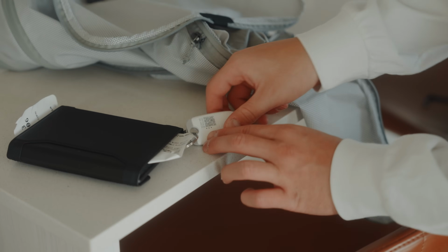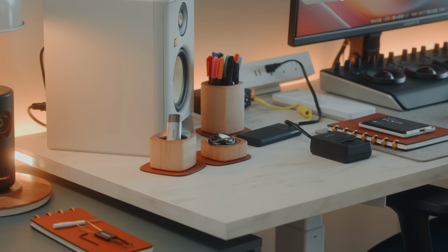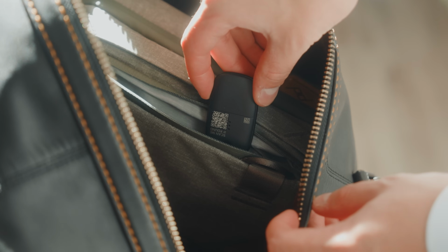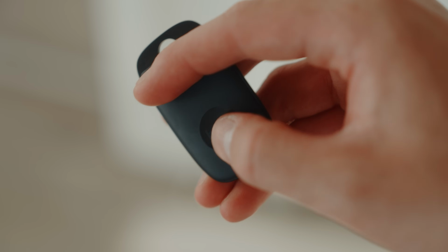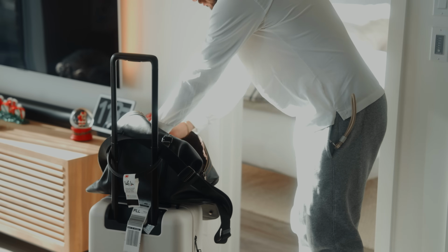The Tile Pros are bigger, but they also come with a battery you can replace. I do want to mention that these aren't a full replacement to the AirTags, mainly because they are not a GPS tracker device. These are Bluetooth enabled trackers that work with the app to do their job. It worked for me, and for the time I've had them, they've been really good.